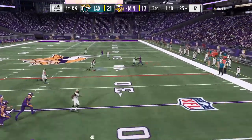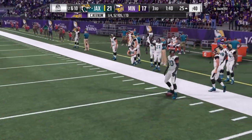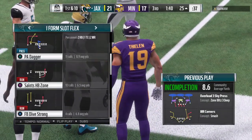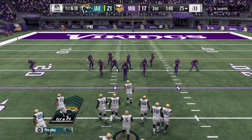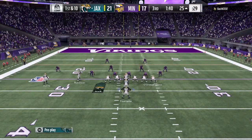Keenum. And it is incomplete. Boy, a curious decision to go for it. Doesn't pan out. And the Jags take over in terrific field position. The Jags offense now gets set and heads back onto the field. And for them, a touchdown their last go-around. Obviously, they'll be hoping to do that again.